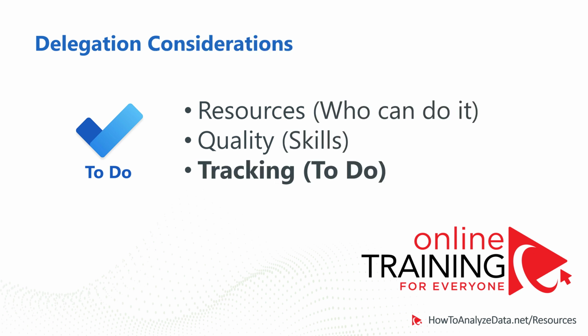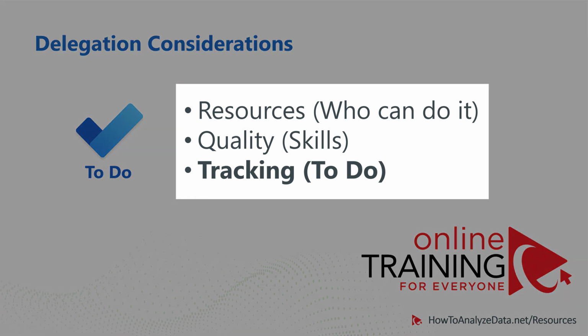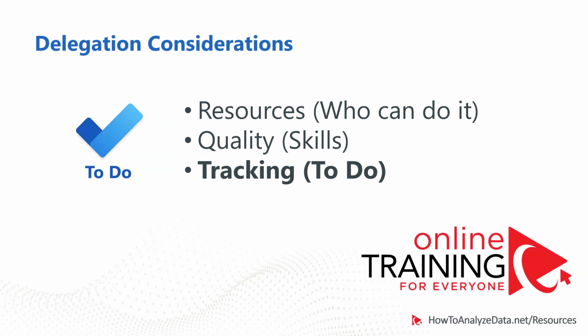To be successful at delegating, you need to decide who can do the work. This person or group of people needs to have the right skills and knowledge to do the work. And you, as the initiator of delegation, need to be able to track that they are actually doing the work right and the results are acceptable. Even though To Do doesn't help you identify resources and doesn't help you validate their skills, it does an exceptional job helping you with tracking of the tasks.